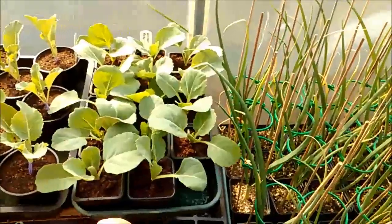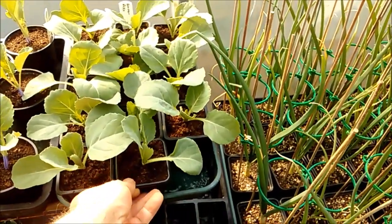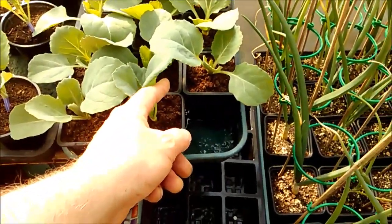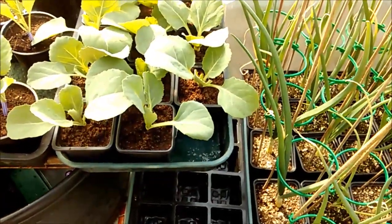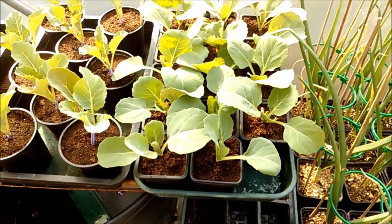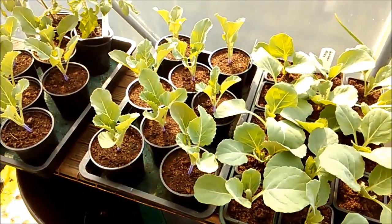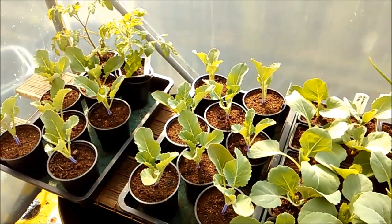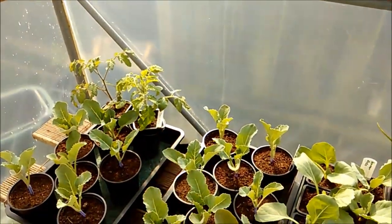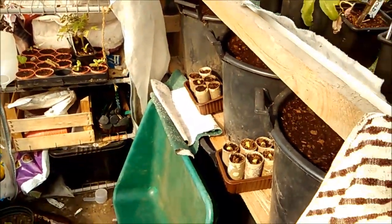There's some golden acre that I've already potted on just before. They're soaking. I've got a capillary mat in there, and hopefully they'll give them a bit more time in that. Some more cauliflower. So all that seems to be doing okay. A couple more tomatoes over there. So that's it for the walk around. I don't know where anything's going to go as such yet.